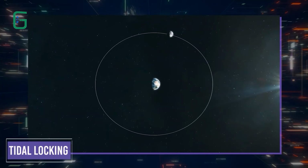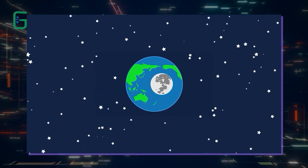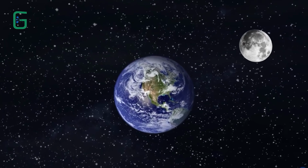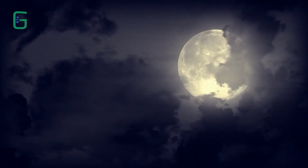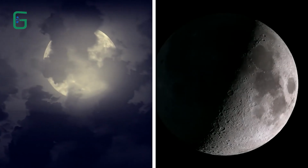It all starts with something called tidal locking. The Earth's gravity has slowed the moon's rotation so much that the same side always faces us. This means the other side, which we can't see from Earth, is the far side of the moon. Sometimes we can catch glimpses of the far side's edges thanks to a slight wobble called libration.